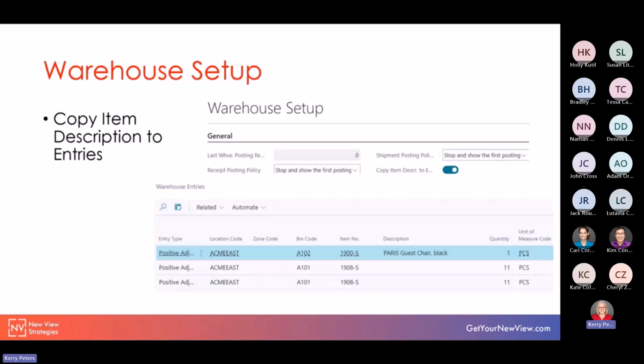So let's take a look at a couple of things. There's not a ton of stuff in this release, but there are some nice enhancements to some of the stuff they've already done. One of them, and it's a small thing, but I really like this, especially from the perspective of creating Power BI reports, is this new feature under warehouse setup. It's a new toggle that you can turn on that will copy the item description to the warehouse entries.